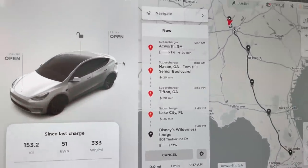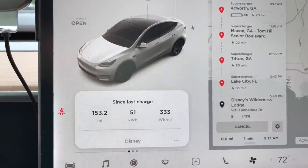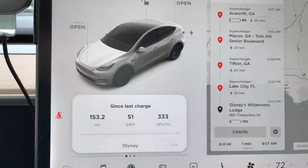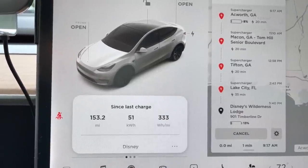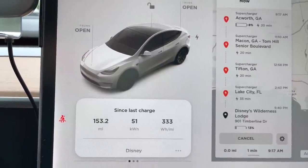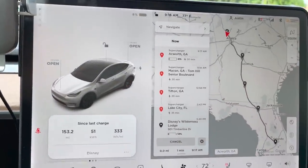So I'm gonna go ahead and get plugged in. 153.2 miles, 51 kilowatt hours consumed, 333 watt hours per mile, which means pretty decent efficiency, given we're doing 80 to 85, keep that in mind. At this high speed, 333, that is pretty good.